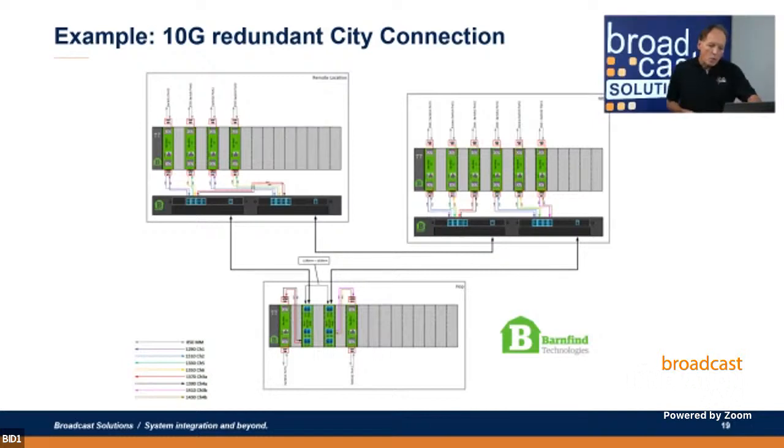And then we go from the MCR directly to the remote location, or from the MCR via the hub, looping through, and going into the remote location. So wherever we have a cut, the 10G signal will travel either on one line or the other. It doesn't really matter. We always have a redundancy, whether on the electronic side or on the fiber side.